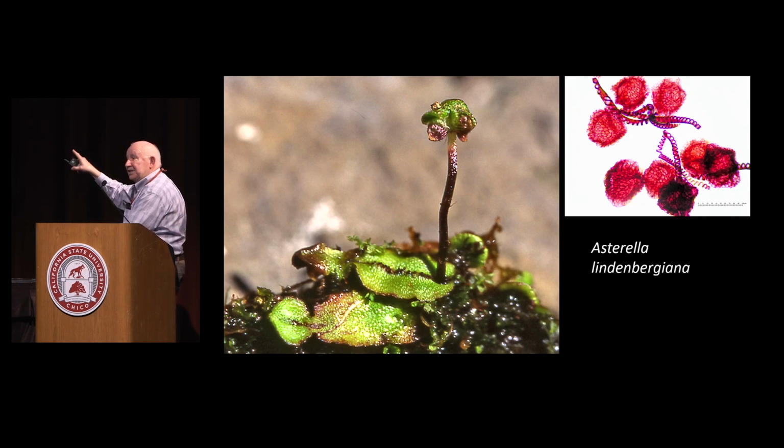But this species is subalpine. So you have to get up to about the subalpine zone. So anything above 6,000 feet or so, rocky terraces, rock overhangs, that's where hopefully you can find more of this particular plant.